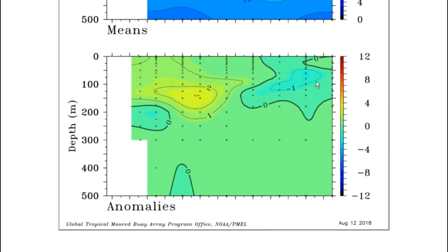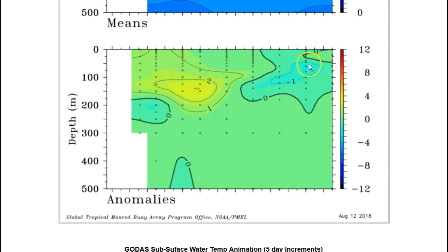All right? Anomalies, differences from normal for this time of year. So it looks like we're into the upwelling phase of the Kelvin wave cycle. You see this right here, a bubble of warm water. We'll get into that in a minute, but there was a very large one right here, associated with a Kelvin wave that was generated from a westerly wind burst in February.